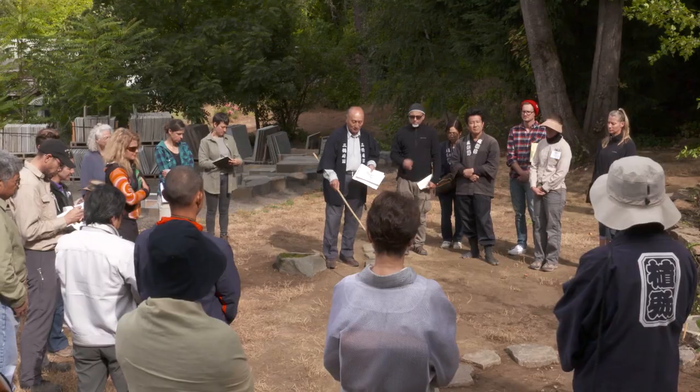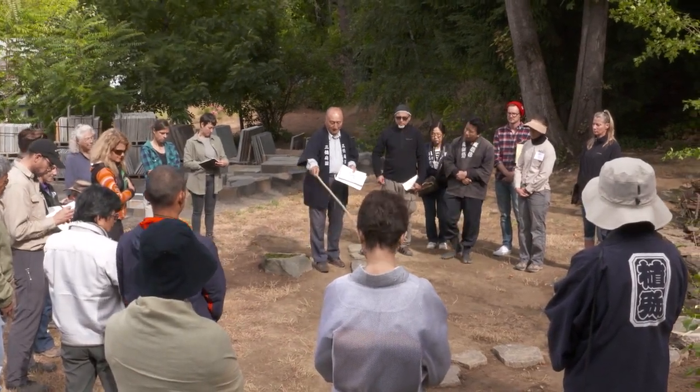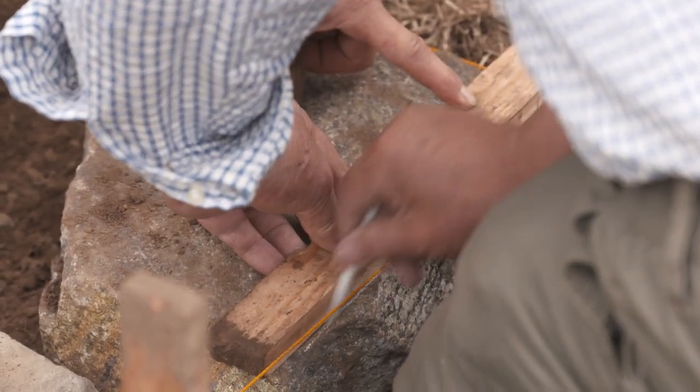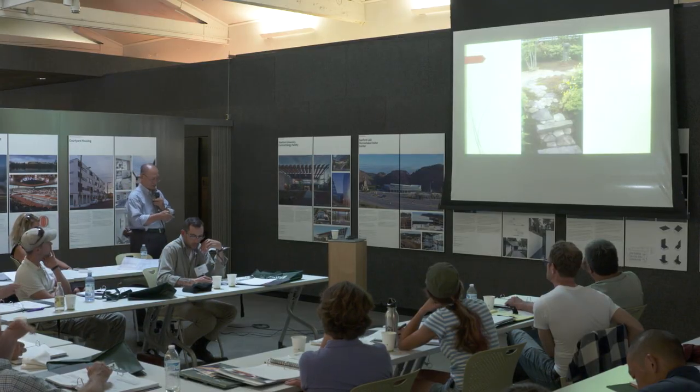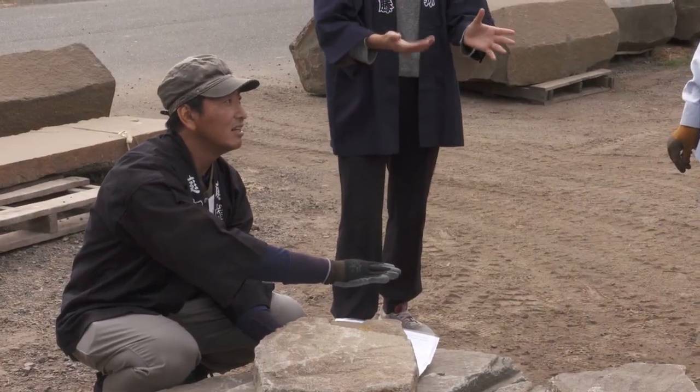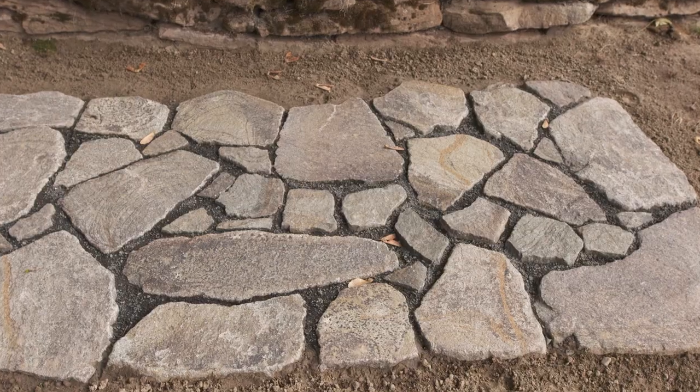The seminar's name, Waza to Kokoro, means hands and heart. It reflects the center's practice of combining hands-on learning with cultural practice, visual arts instruction, and classroom lectures for an immersive learning experience in the Japanese garden. The core focus of the seminar is on the use of stone in the tea garden.